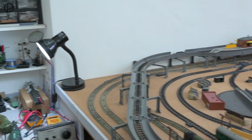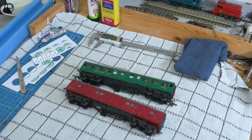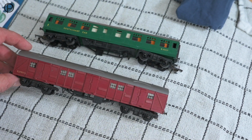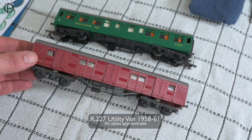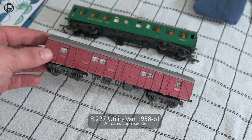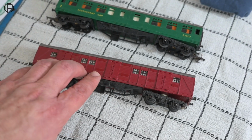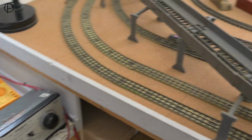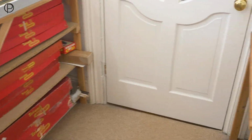Let's have a quick look at these wagons. Not wagons, coaches that I got at the weekend from the local market. So there is a utility van. Can't remember the number of that. I should have looked it up. I'll put it in the bottom of the screen. It's in fairly poor condition, but really what I was after. I've got part of it. We'll grab the other part. I've got a good body with a dead bogie on it, I think.